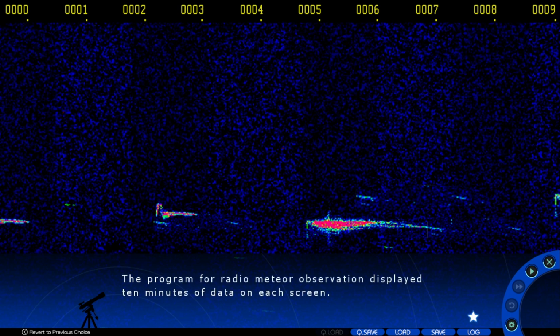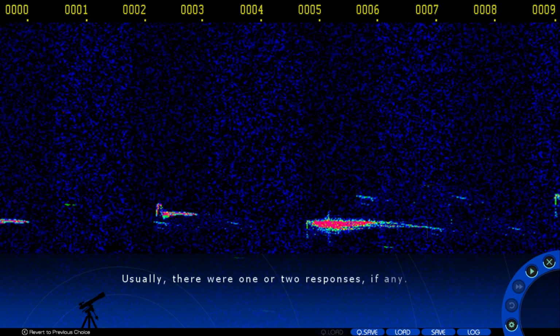The program for radio meteor observation displayed 10 minutes of data on each screen. Usually there were 1 or 2 responses, if any. But tonight there were at least 10 times that number.